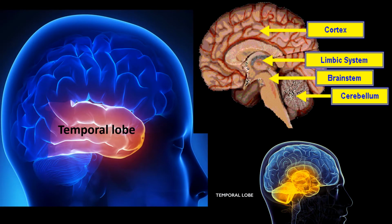The hippocampus is located on the interior, the inside of the temporal lobe, so it's not visible from the exterior surface of the brain. It's in what we call the medial, the middle of the temporal lobe. It's part of a system called the limbic system, many different brain parts that work together in the lower inner part of the brain.